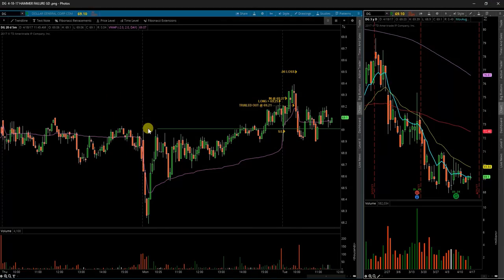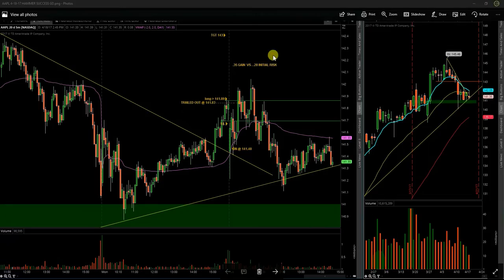Next up, the only loss I had today, Dollar General. Pretty nice support bounce right here off the level that it previously broke out of yesterday. Nice trigger, no follow through and reversal on itself, and ended up being a small loss there. It was the only loser I had.